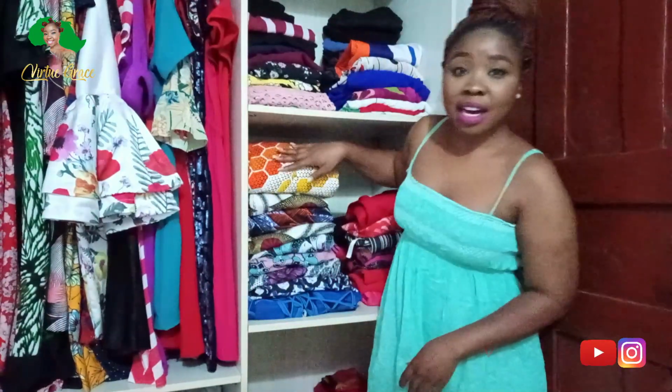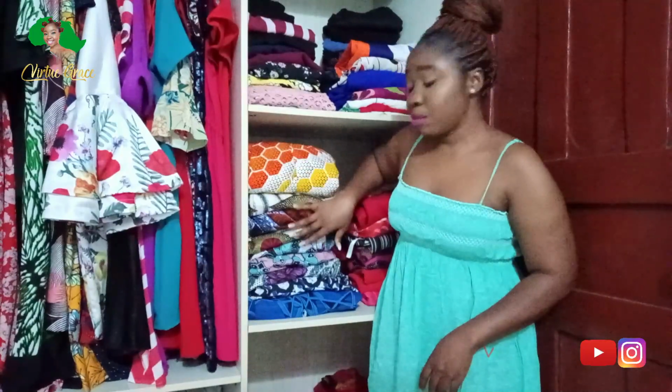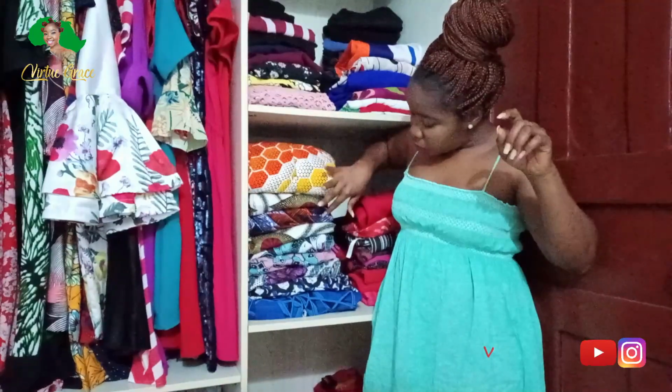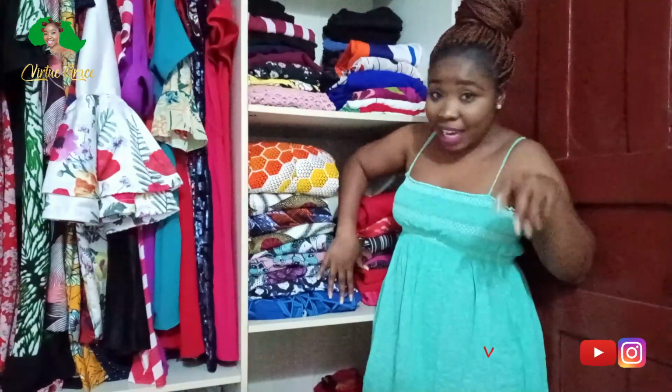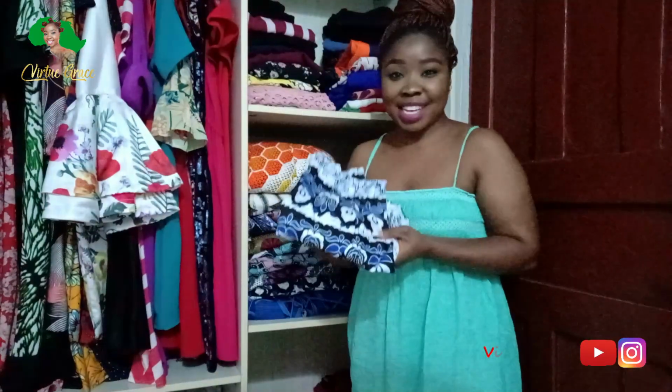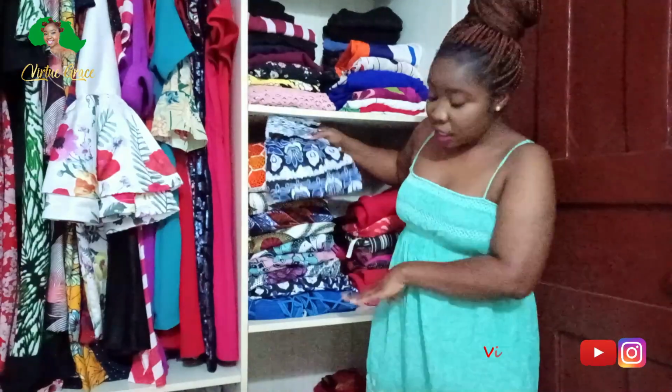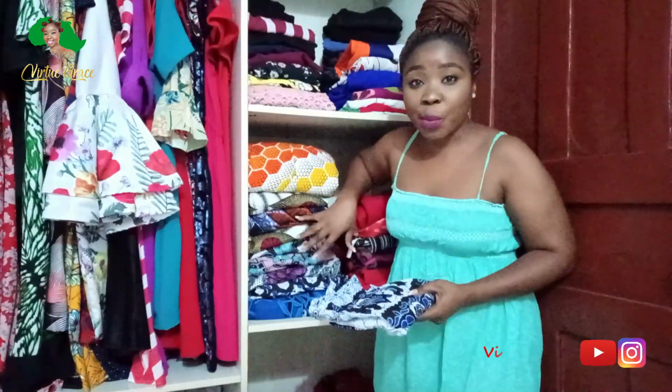So specifically, here are the Ankara styles that my seamstress in Ibadan made for me. There are 1, 2, 3, 4, 5, 6, 7, 8, 9. There were actually 10. One more, making it 10. So here are the 10 Ankara styles she made for me. We are going to be changing into each and every one of them now. So stay tuned. Let's get it started.